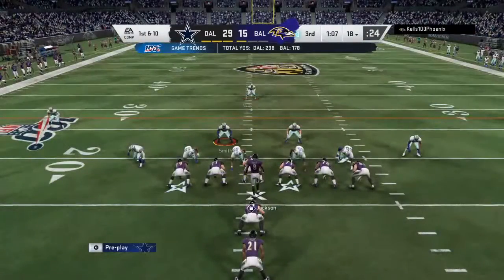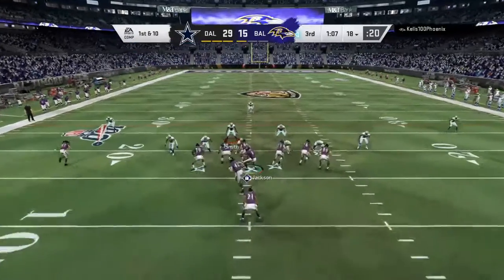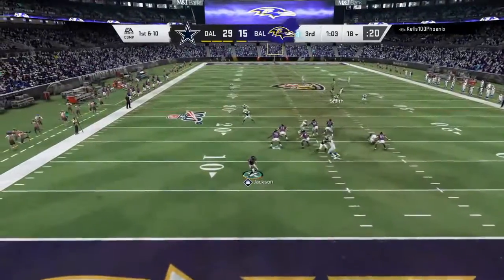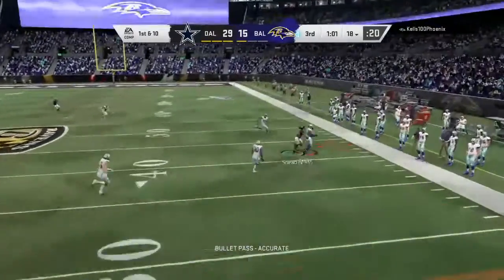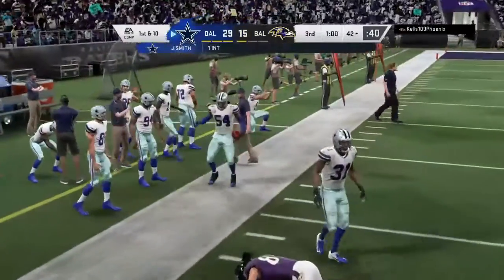The Raven offense set at the line for this next drive. And here we are almost through 3 quarters of play, and this passing game still has not really found any kind of rhythm, to put it mildly, because they're not even over 100 yards. Into a double team, and it's intercepted. Picked off by the line.